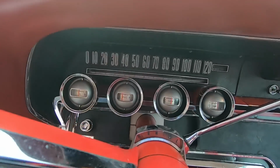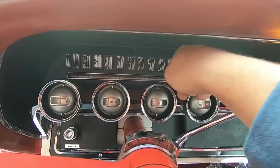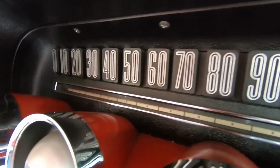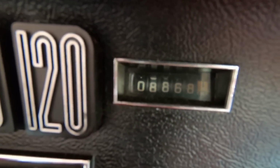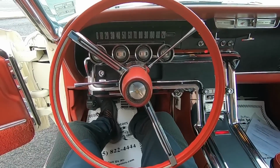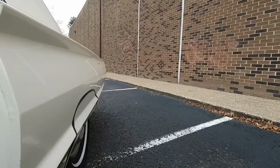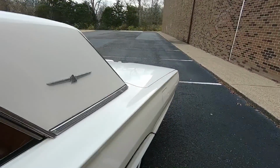I love the speedo on this. It's just a little bar that comes up right below all the miles per hour. And there's your mileage. I can't stand behind it because this is a 64 model. Did y'all place your bets on the horn? Let's try it out. It works. Got a pretty good sound.